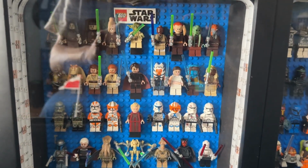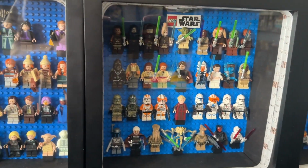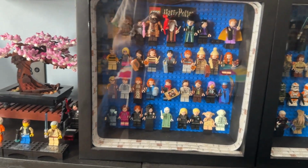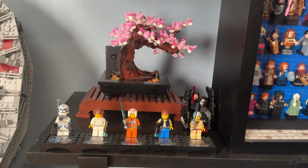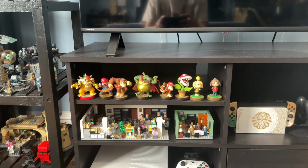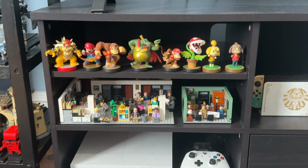And then we've got my prequel-based one too, with some Clone Wars minifigures in there, like Phase 2 Rex and Ahsoka. And then I've also got my Lego Harry Potter shadow box all the way over here too. And then I've got my anniversary minifigures, the Bonsai Tree and the Kylo Ren Microfighter. And then as we come down here, we're able to see my amiibos. Not really Lego, but I thought I'd show them.